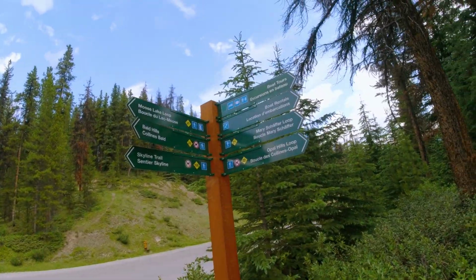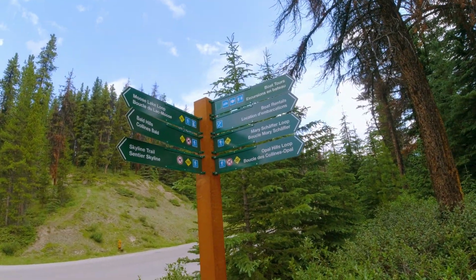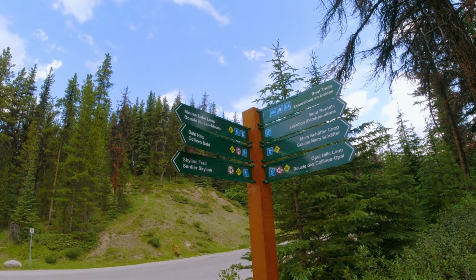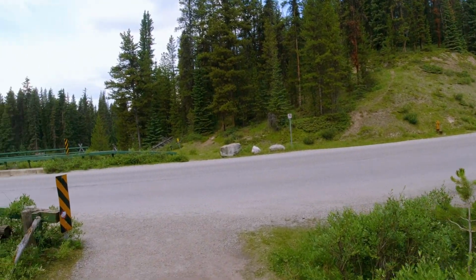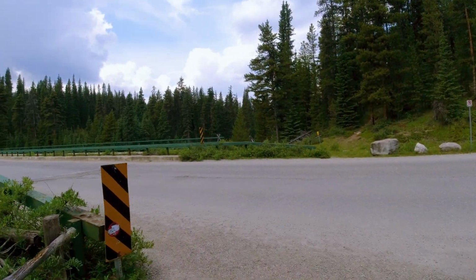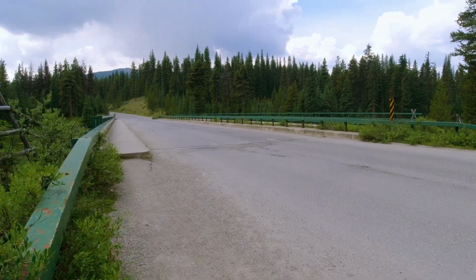Wish me luck. Here we go. Sorry, Moose Lake, not Mary Schaefer. Mary Schaefer is behind me. Moose Lake is ahead. And we'll be passing over the Maligne River.